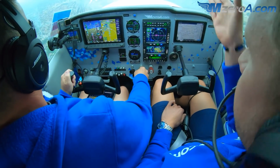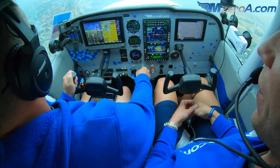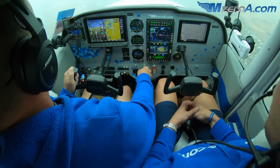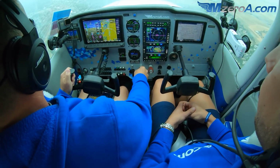I know you see the ground and you want to just go for it, but you got to follow that glide slope all the way because there's no runway to see just yet. You could go for it, but there's a reason there's a glide slope to clear. There's an obstacle in front of us, whatever it is, so hold that glide slope all the way through.